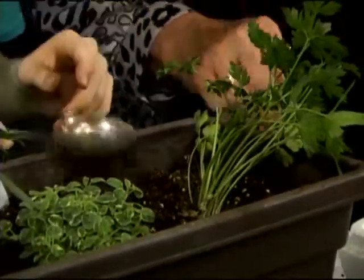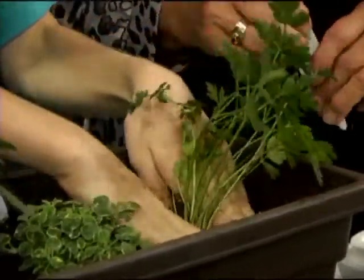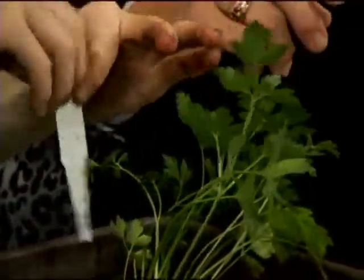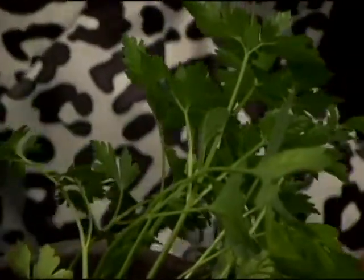Okay, and then what do you do next? Then you're going to tap the dirt around it. Okay. Here's your marker. There you go. Now, he has some decorations. Is this where the worm goes?